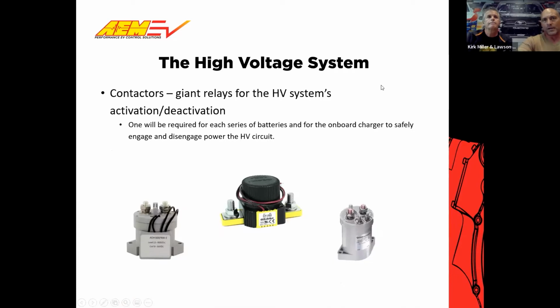So in addition, you're going to have contactors. Contactors are basically just giant relays for the high voltage system's activation and deactivation. Typically one is going to be required for your batteries in series, and also your onboard charger. These are going to engage and disengage the high voltage system.